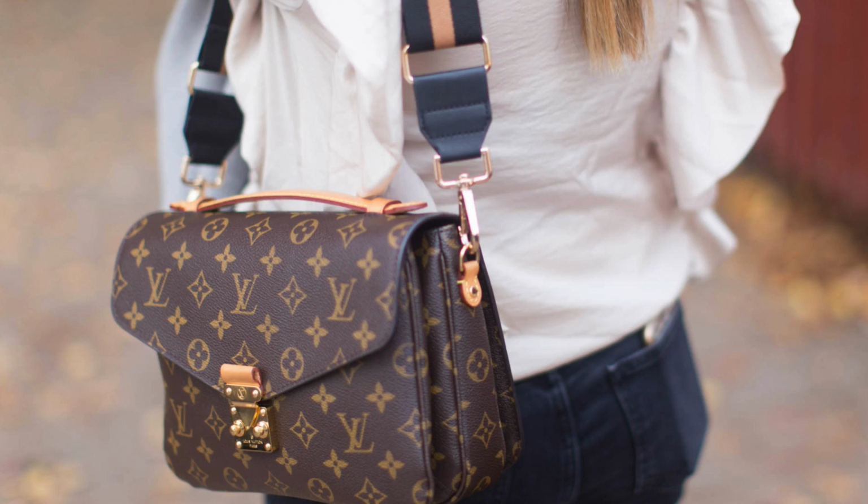For me, it's just a style preference. It's not my absolute favorite. However, I do agree that it is a good purchase from Louis Vuitton because you can get your money back. It's very classic. I don't foresee this going out of style anytime soon. It's been around for a few years and people are still buying it in droves. It's a very popular handbag and I think that you will get your money's worth.